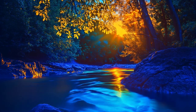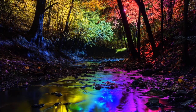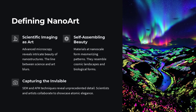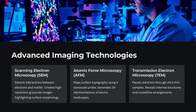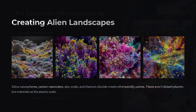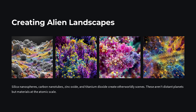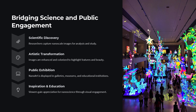One of the earliest pioneers of NanoArt, Professor Jeffrey Ozon, recognized that scientific images of nanoscale structures were not only valuable for research, but also stunningly beautiful. Through NanoArt, his work, along with that of other leading nanoscientists, showcases the intrinsic elegance of materials where science and art merge into a single language. The field has since expanded, with scientists and artists collaborating to turn scanning electron microscope images, molecular simulations, and atomic-scale photography into vivid visual narratives.